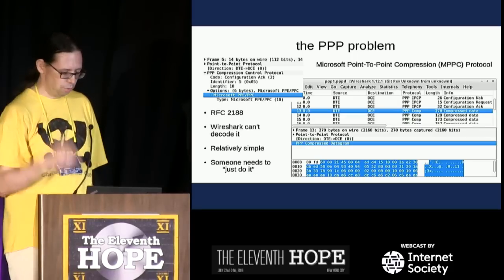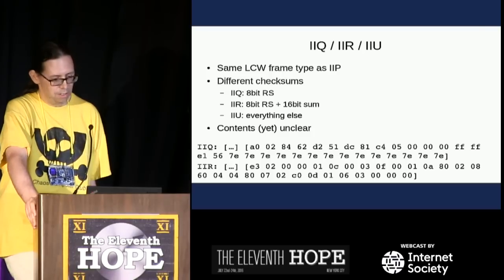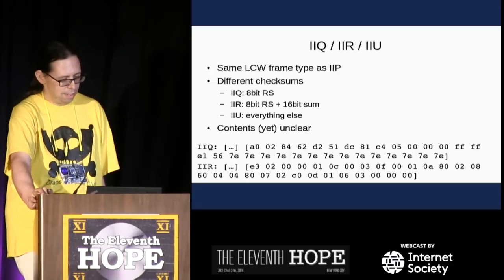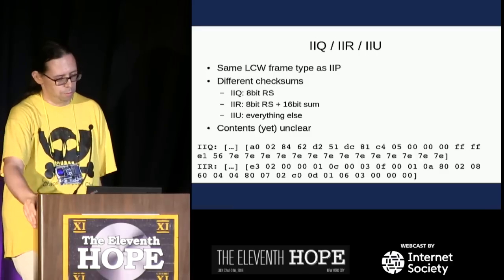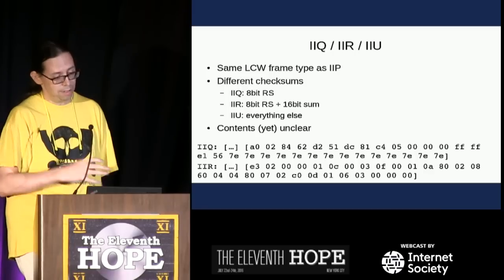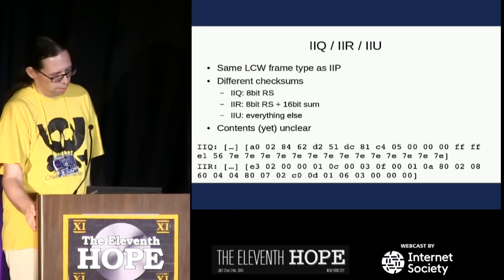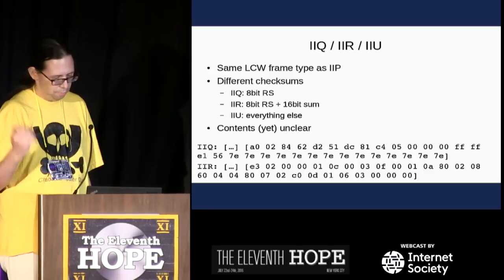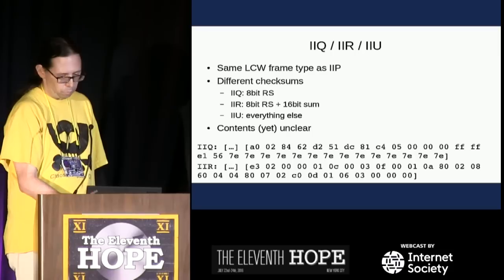Inside the same link control word, we also have other data, which we call IAQ, IAR, and IAU, for unknown. We can tell that there are somewhat checksums that we can validate. The IAQ frames have a Reed-Solomon checksum, the IAR frames have the same Reed-Solomon checksum and an additional 16-bit sum, really addition of all the octets. And the IAU is everything we do not yet know. I have 2 example frames, but I cannot tell you what they contain. There's no ASCII in there.